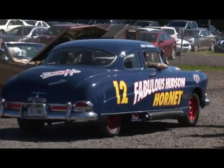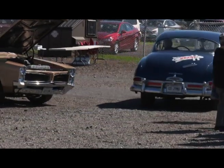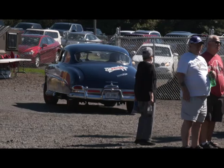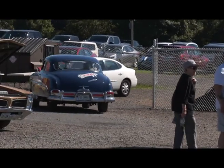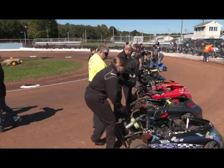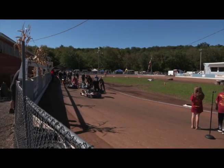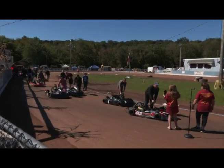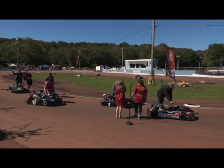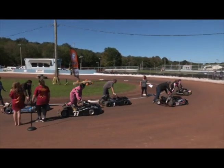And yes, the number 12, Hudson Hornet. It's always a fan favorite here. And believe me, the car is just absolutely gorgeous, just like in the day when they ran it to the beach. And yes, and now the big kids are going to have some fun on the go-kart track. And believe me, this should get very interesting. I don't know how to even fit into one of these things. It's got to be not easy.